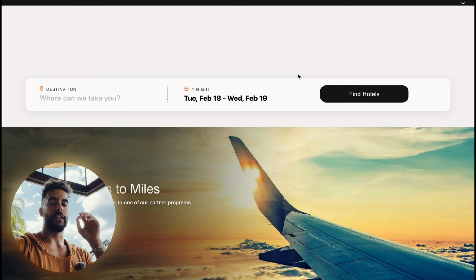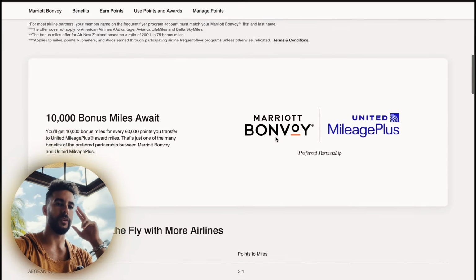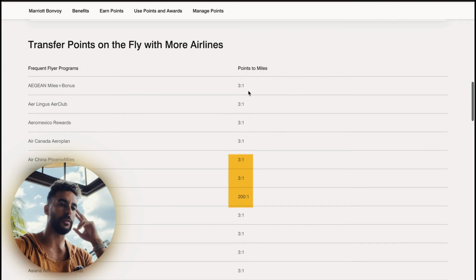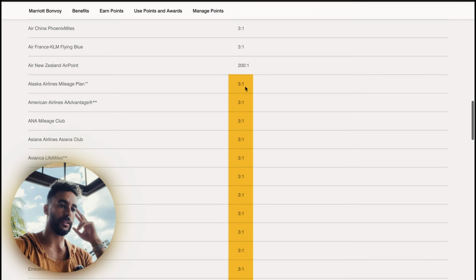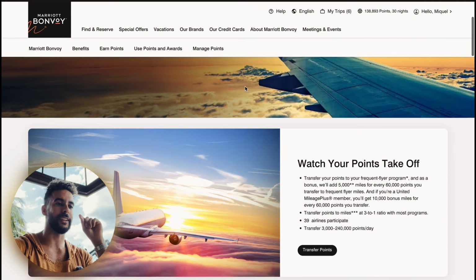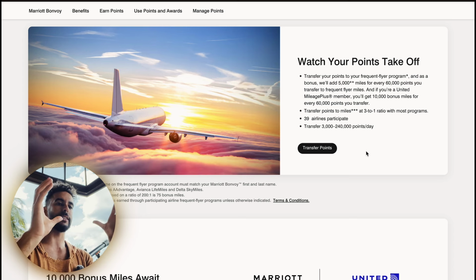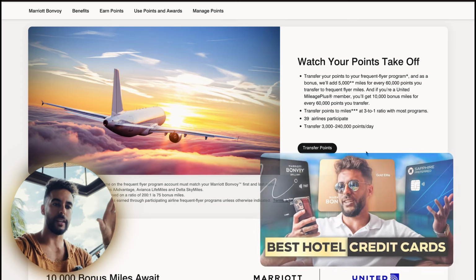It's incredible. The only quote-unquote downside is that the conversion is not 1-to-1. Some people will look at this and be like, oh, 3-to-1, I'm losing so many points. But remember that getting Marriott points is much easier than airline miles. The multipliers you can get here are 17, 25, 30. It's crazy when you have the right cards. I'll explain that in another video.